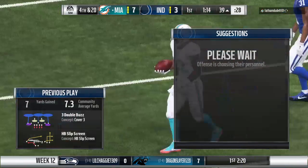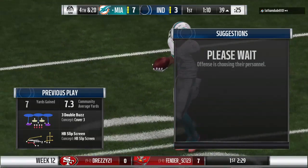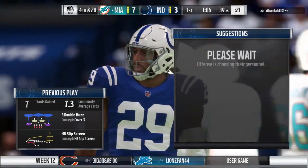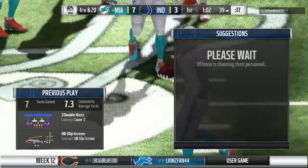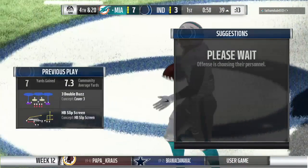I think it's a high percentage play because you get the completion, and what you're counting on is your back to use his legs and his elusiveness to make people miss and pick up the first down. In this case, it didn't happen. It's up to you. It's a punter or field goal. You got no wind, so.